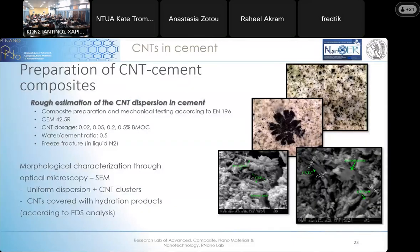Now, when CNTs are incorporated in cementitious matrices, as in the case of all nanomaterials, it is very crucial to evaluate the dispersion of CNTs in the cementitious matrix. For different dosages of CNTs in the cementitious composite, we have the evaluation via scanning electron microscopy, so we can evaluate on the surface of the specimens whether the CNTs are uniformly dispersed, or if we have aggregates, or if we have hydration products developed on the CNTs, something that we can see from the EDS analysis that takes place with the scanning electron microscopy.